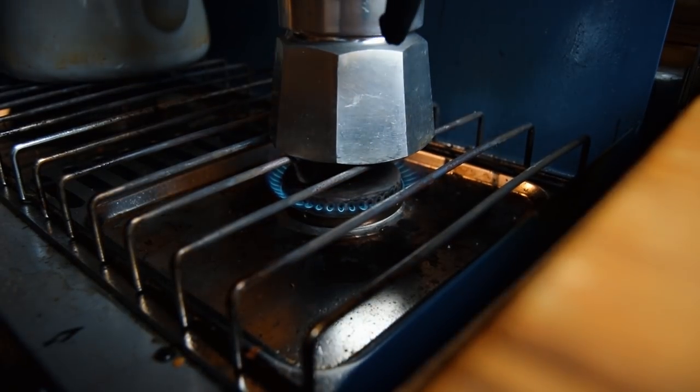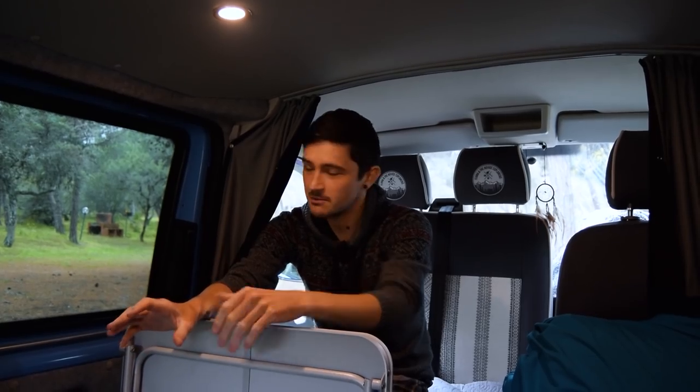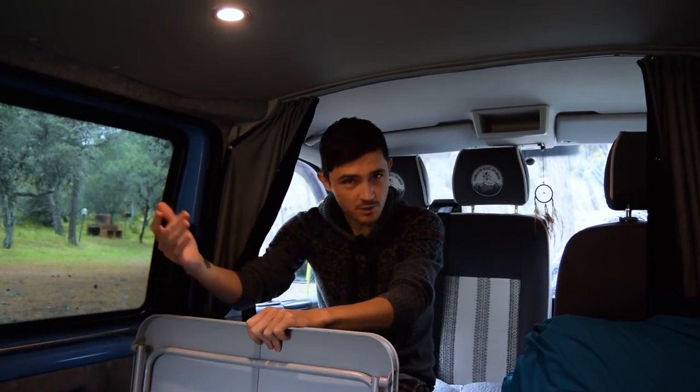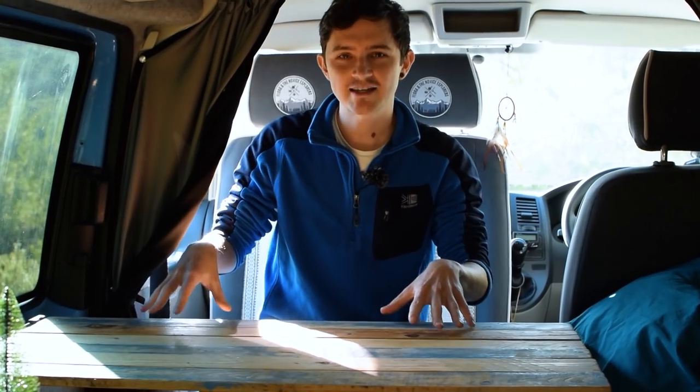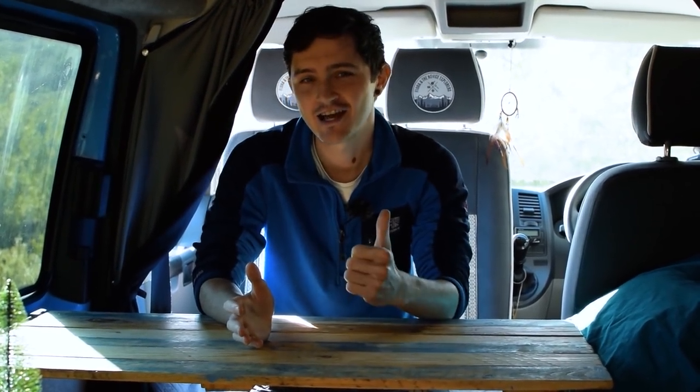So while the coffee is on there doing its thing, let's talk tables. Long-time viewers of the channel may remember that we made our own table, which attaches to the runner here, which works pretty well, but it's not perfect. There are a few things that we would like to change, but we can't really, being on the road.